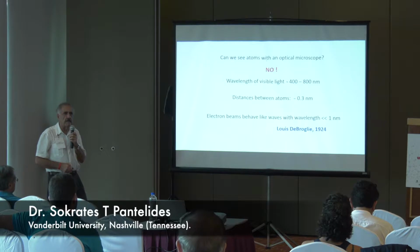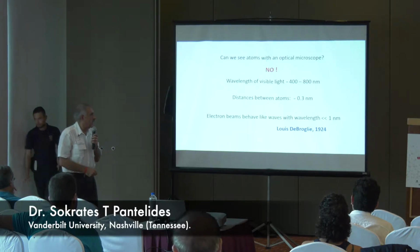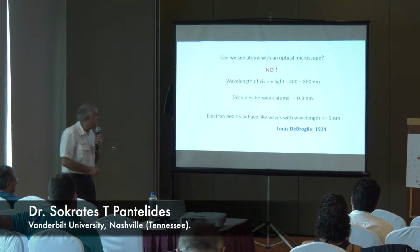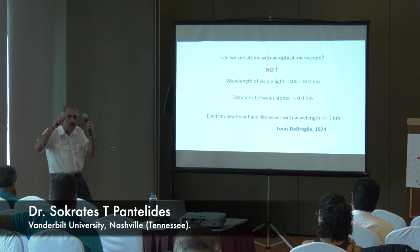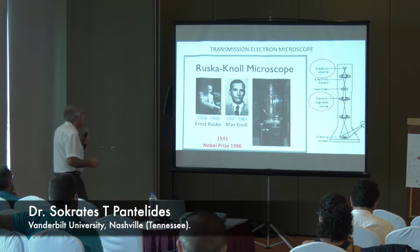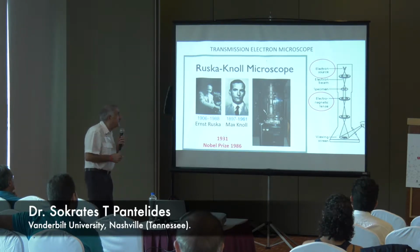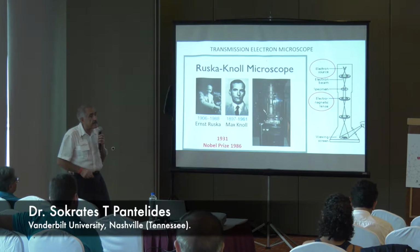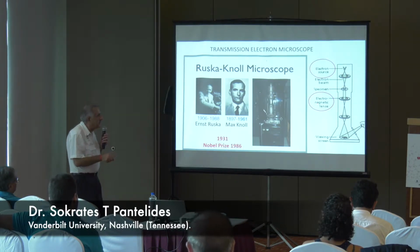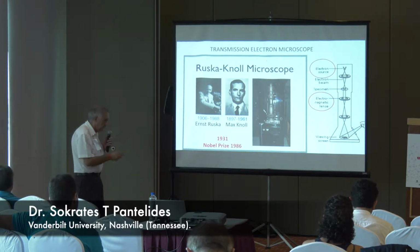And electron beams, you learned in elementary quantum mechanics, are also waves, but they have a wavelength that is smaller than a nanometer, according to Louis de Broglie back in 1924. So that's the key. That's one of the ways with electron beams to do a microscope that sees, in quotes. How do you see? What is it that you see? Ernst Ruska won a Nobel Prize in '86, 55 years after he invented the transmission electron microscope, where you have an electron beam and it goes through electromagnetic lenses, not a glass lens, but electromagnetic fields that focus it, and then they bring it down to what you could call a viewing screen. And just like with an optical microscope, you, quote, see. We'll see how you see things.